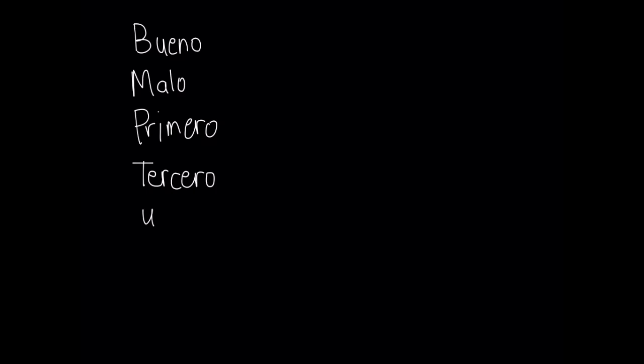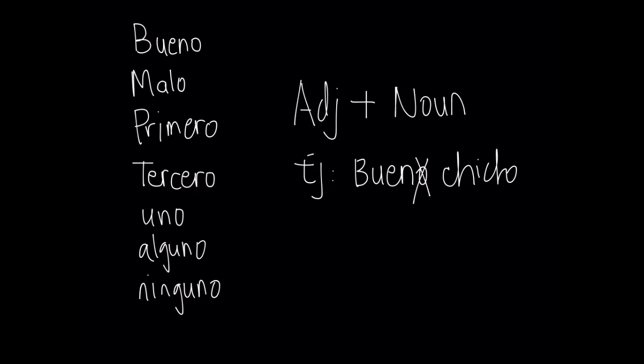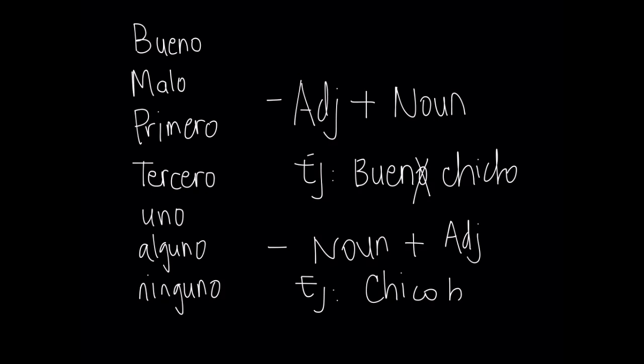So now we're going to take a look at the following adjectives. Bueno, malo, primero, tercero, uno, alguno, ninguno. When these adjectives go before the noun, then there is a spelling change. For example, if I want to say good boy, then the O drops and I should write buen chico. But if the noun goes first and then the adjective, then good boy becomes chico bueno.